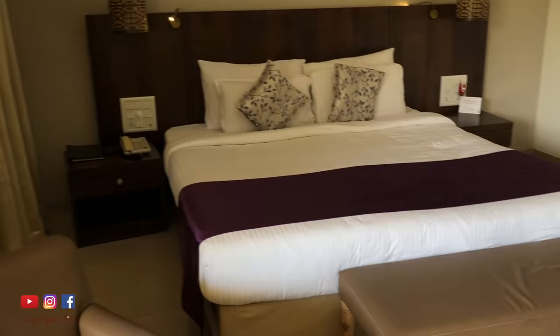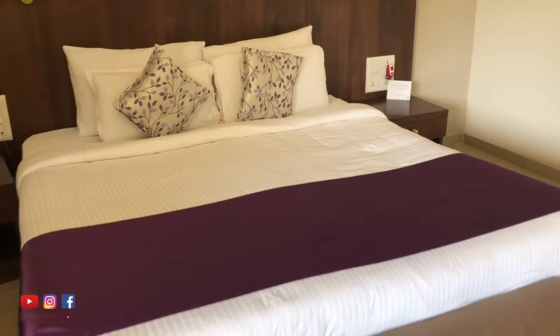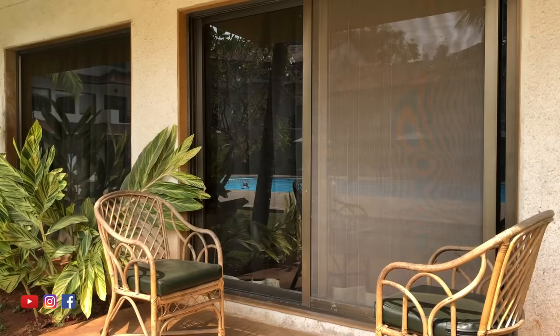I actually remember that I've stayed in these rooms. So years ago when I was working, I had a company offsite here and we had stayed, and that time they didn't have the villas, they only had the rooms. Even the rooms are really, really good. I remember the sit out part, it was a lot of fun to chill here.